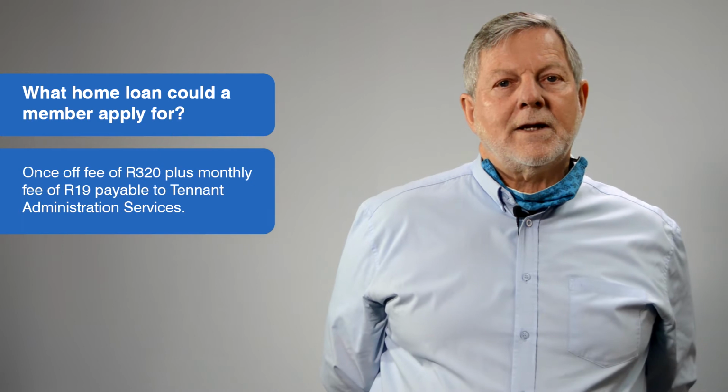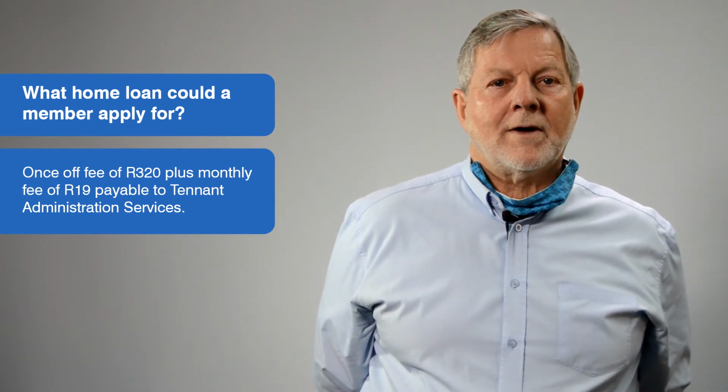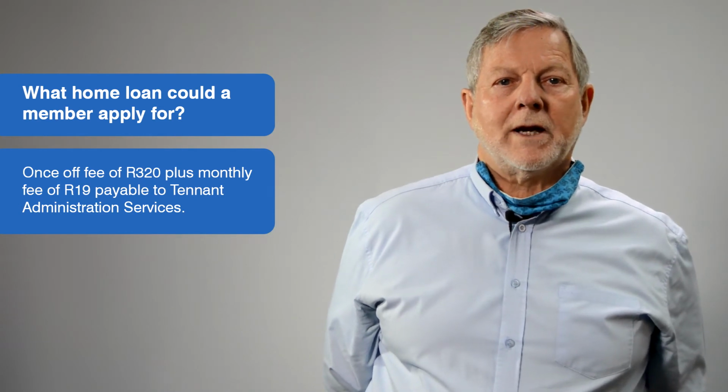There is a once-off fee of 320 rands and an ongoing monthly fee of 19 rands per month, which is payable to Tenant Administration Services to manage the home loan.